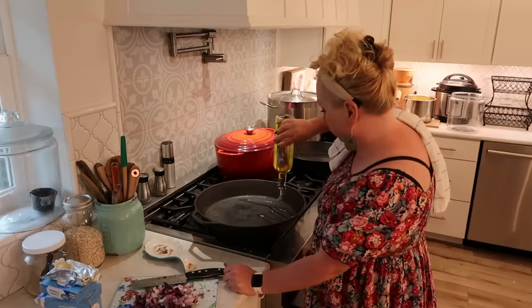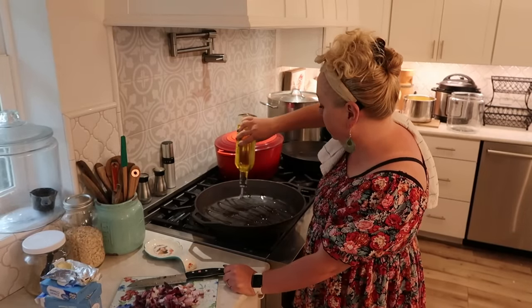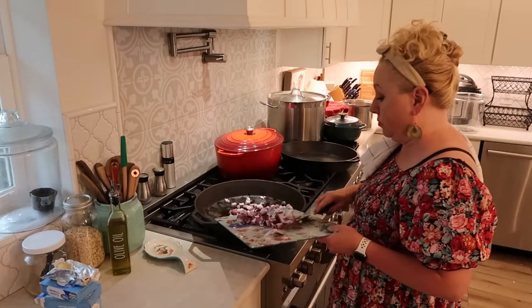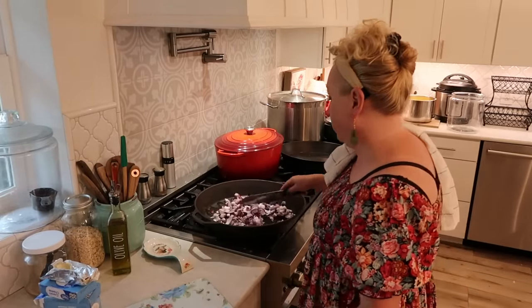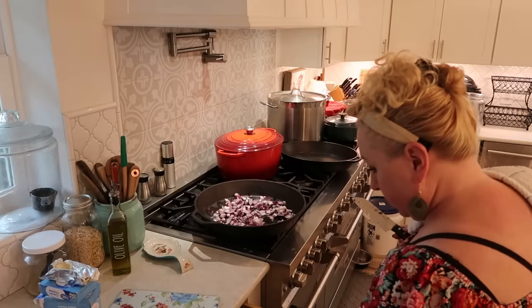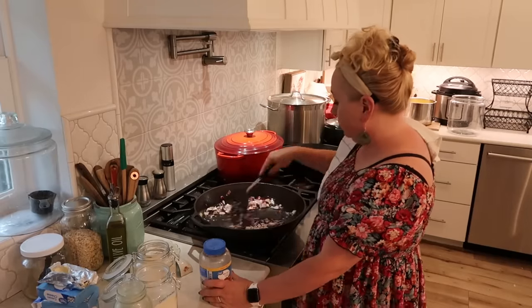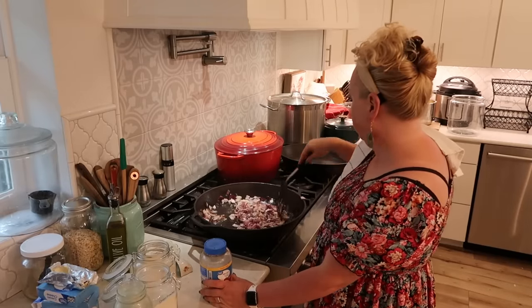But I'm sauteing the onions now, and then we're going to add in the many pounds of already cooked ground beef and our other ingredients from there. I also just drop in some already minced garlic, and we're just sauteing those up in the 17-inch Lodge cast iron pan on the Mega Mama stove.